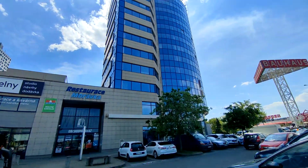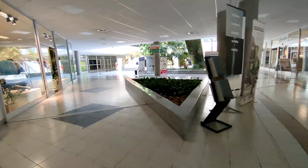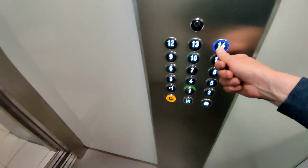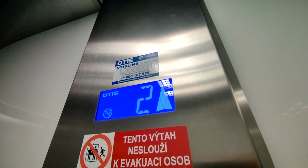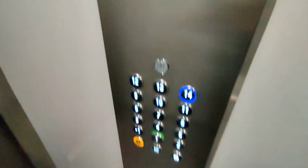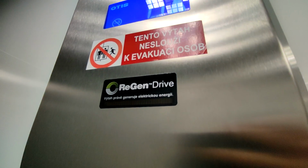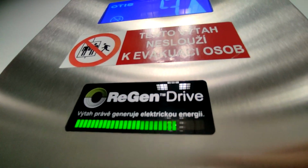So then, let's continue to explore the offices area of Brno and along to the next office tower, which is this one, which has some Otis lifts. It's slow. I don't think it has much meaning to that. It's to show you something to make it look good rather than it actually has any real meaning.